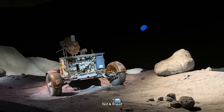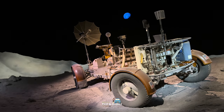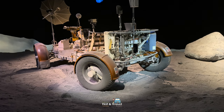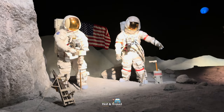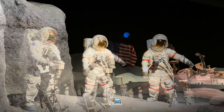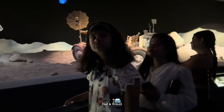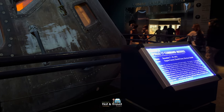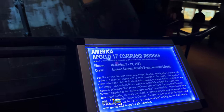That's Mars. No stars in the lunar sky. This is the moon. This is the lunar rover. Astronauts drove lunar rovers on the moon during the last three Apollo missions, Apollo 15, Apollo 16 and Apollo 17. This is the Apollo 17 command module. See inside.